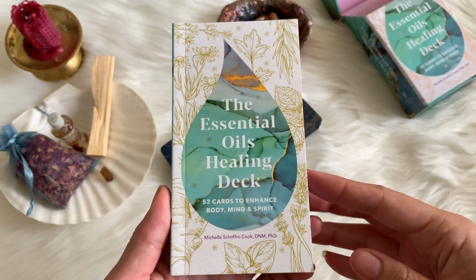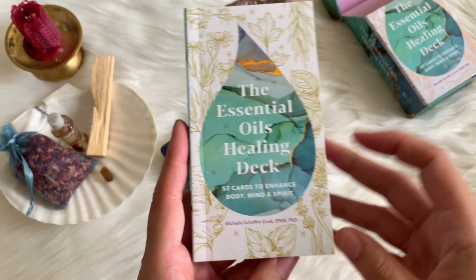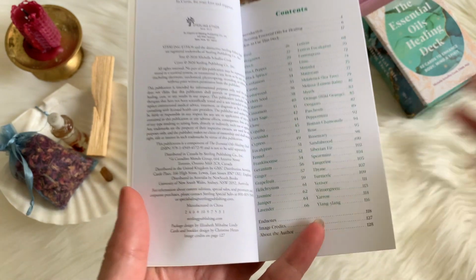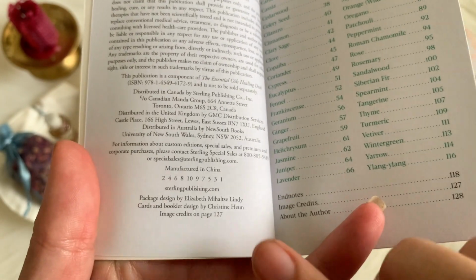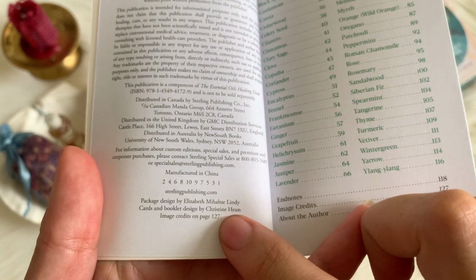So it says 52 cards to enhance mind, body, and spirit. The text in this deck, again, is by Michelle Scoffro. And when putting a deck together, there's always kind of a team of people helping out. So we have package design here, cards and booklet design by this person.